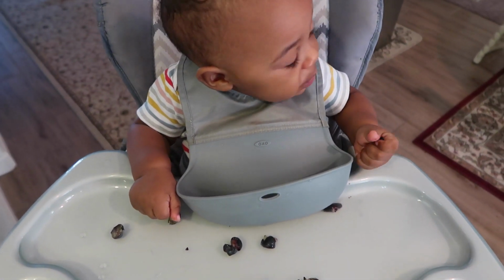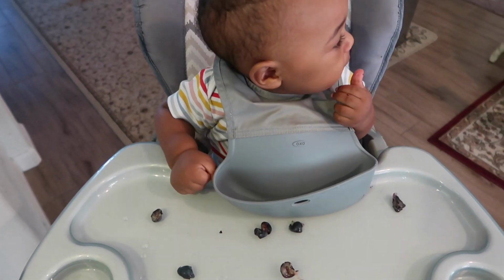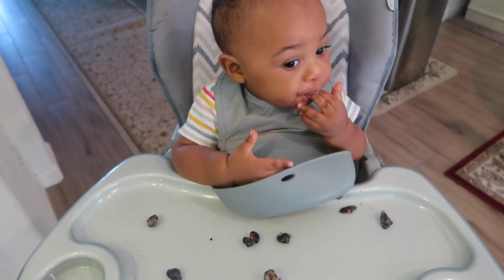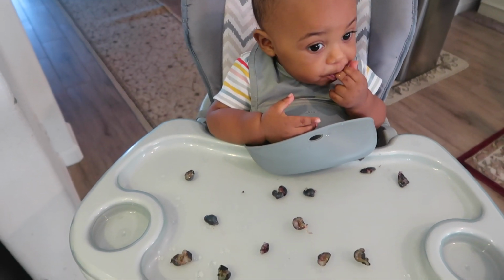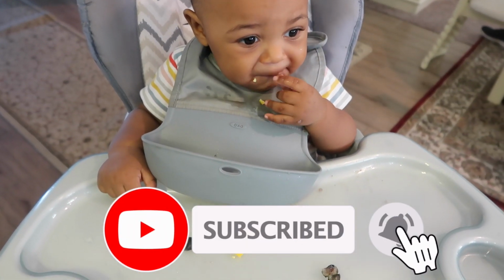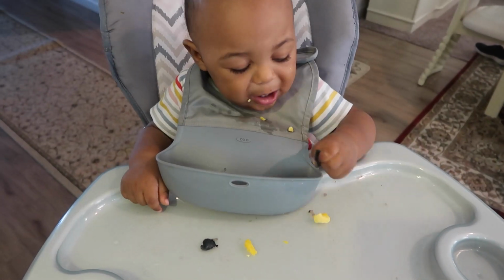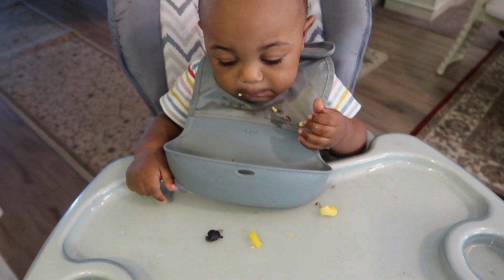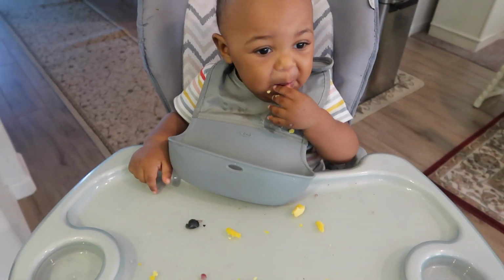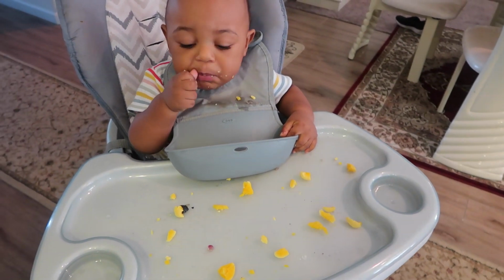So as you can see, he's eating the blueberries there. He is very, very independent when it comes to feeding himself, and he loves blueberries. Next, he is trying the egg yolk, and like I said, this is the first time he is trying it, and so far, it seems like he's not too sure about if he likes it or not, but he does love those blueberries, so he's going back for those. I think he did pretty good with the egg yolk. And excuse my raspy voice, I'm dealing with a cold right now.